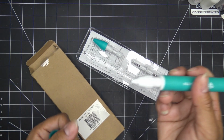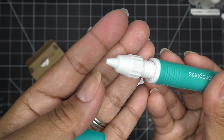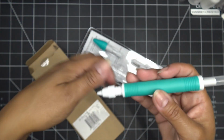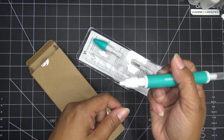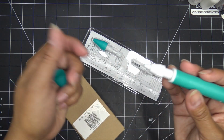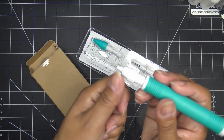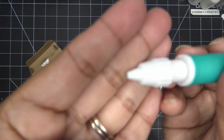And I was talking about, it already comes loaded with this. And as you can see, I already have a little bit of this green stuff. What a bummer, guys, because I was trying to show you, when you get these in, do not twist and twist and twist because you think nothing's coming out. It comes out so slowly. What I was showing you was just a quarter twist, okay? Just a little twist. It just slowly comes out.